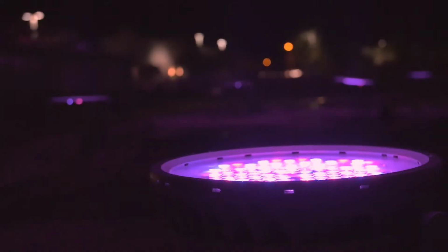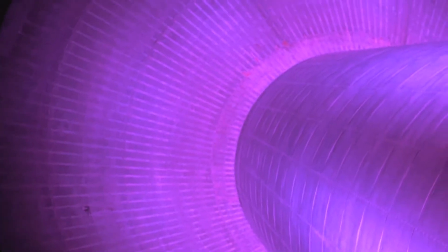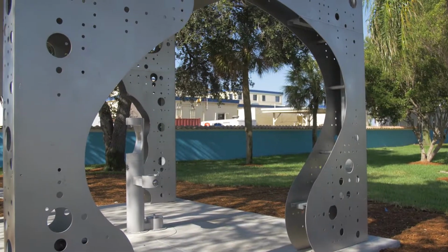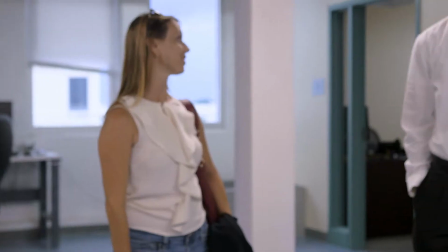We were able to put in the LED lighting, which was a big concept for the community, but it was not part of the original project. The artwork at the front of the park is going to be a constant reminder of what's going on at the facility. CDM Smith does a very good job listening, acting, responding, and fixing problems when they come up.